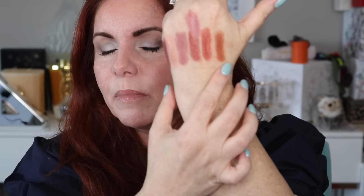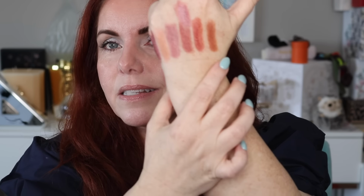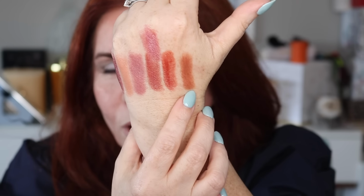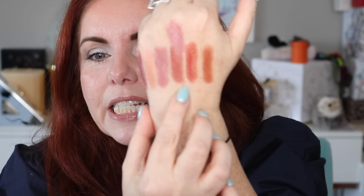The lipstick formula, this new one, is similar to the stilettos. It's not that different, but the stiletto is a little more juicy, a little more shiny, a little more glossy, whereas these are a little more satin and they're thinner in the way that they feel. But overall, they are similar. So, not gonna lie there.